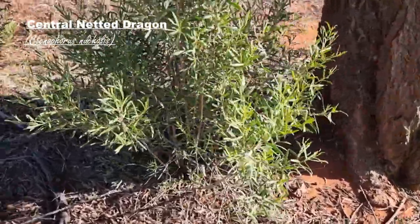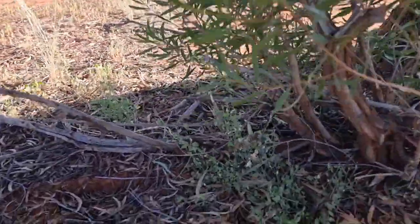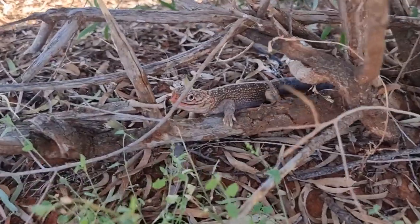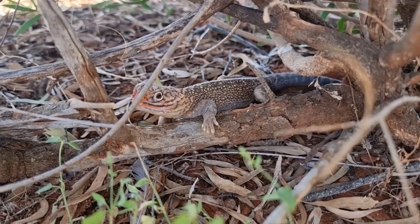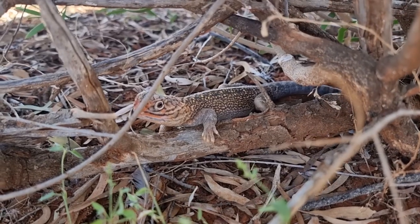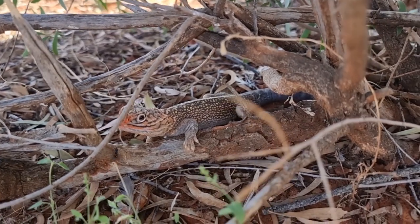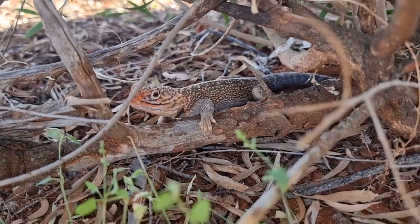Just gotten a little central netted dragon. He's ready. He was just out basking. We've been looking for these guys just to get some footage of one. It took us way too long, they're so common out here. But he was just making the most of the morning sun, trying to get warm. Try to find a couple bugs to eat before it hits 40 degrees and he'll go back in his burrow. Beautiful little dragons.